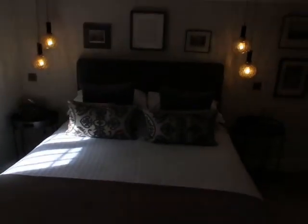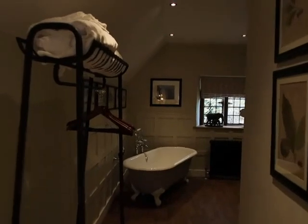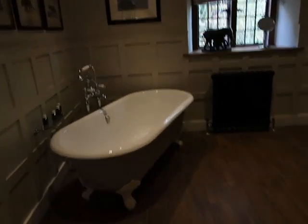And then this is the main bedroom upstairs. Fireplace again. And then bathrobes. This room's massive, massive roll top bath. Sink there. Towels there. Toilet in there. And a nice big walk-in shower as well.